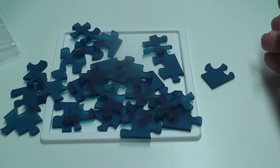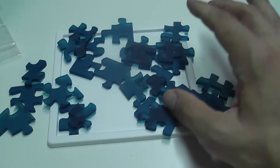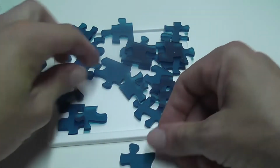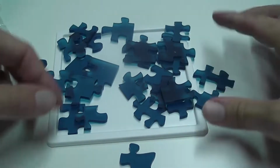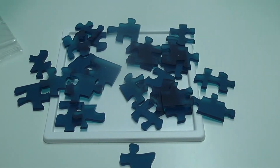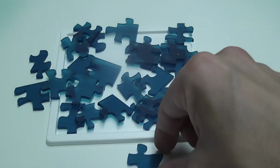It's called Ugly 4 because the idea is that you're going to solve it and probably you will want to start from the edges like many people do with many puzzles, and the edges appear to be pretty obvious. It looks like it's pretty easy to tell which pieces are the corners, which pieces are the edges. And once you do that, you have most of the puzzle, apparently. According to the publisher's description, the puzzle gets really hard when you're left with only 4 pieces and you realize that they don't work, which seems impossible.